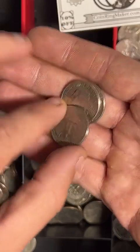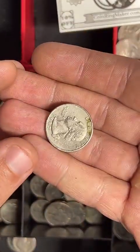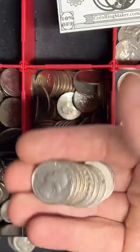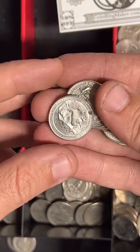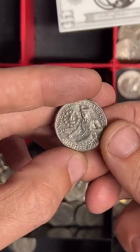Colorado. Louisiana. And a 93. A little surprised I haven't found a bicentennial yet. They seem to pop up when I pick through quarters. Oh my God. I told you. I told you.